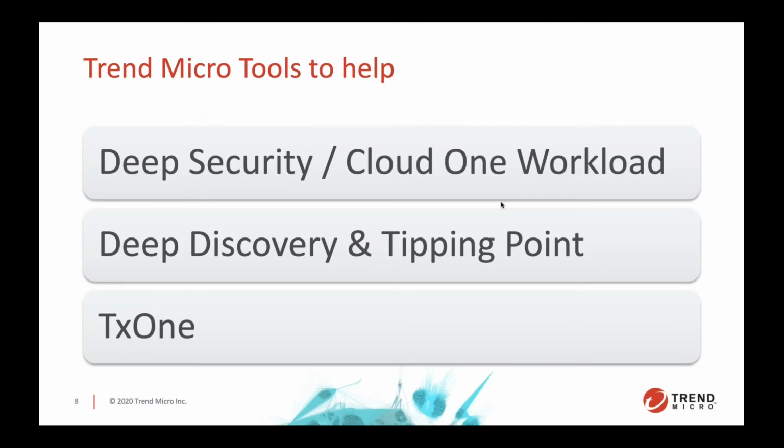So we have our Deep Security, which is an actual tool that goes in, can do not only antivirus, but IDS, IPS, some application control, so unauthorized changes. The Deep Discovery and the TippingPoint is for a traditional networking piece, but that's that lateral movement. And then the TippingPoint is a very, very high speed IPS product, right? So being able to go through there and do that.